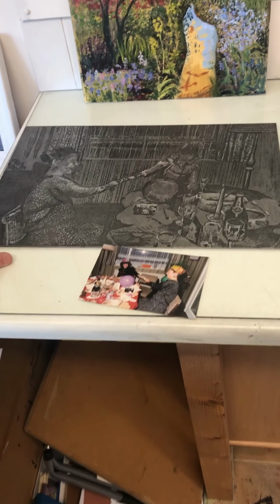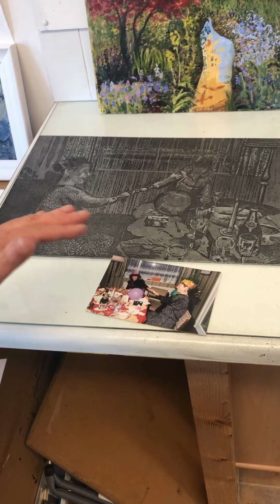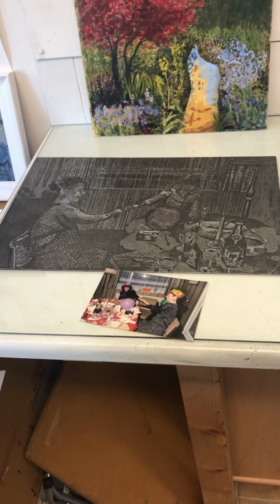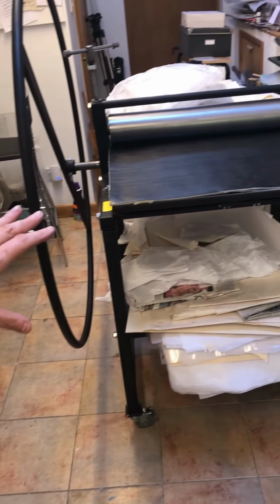But you can see I've made the plate, the etching plate, and it's ready to ink and print through my etching press, which is this over here. A Gunning etching press that served me well for many, many years.